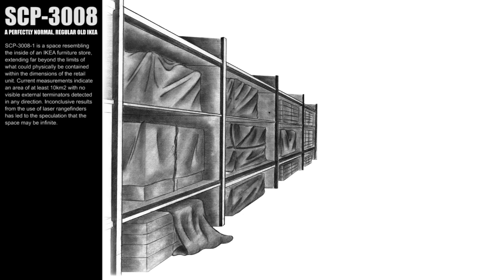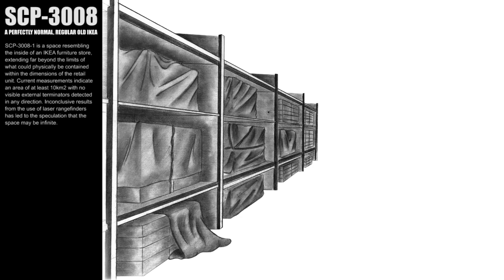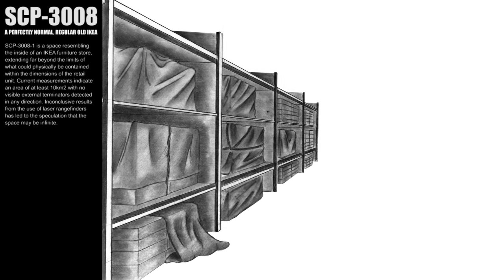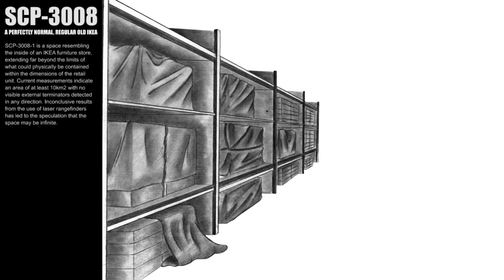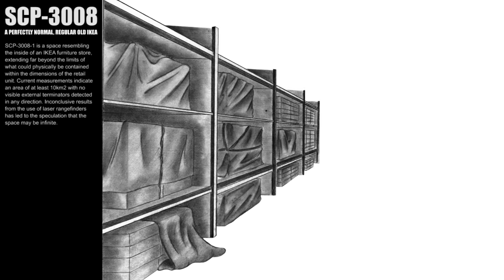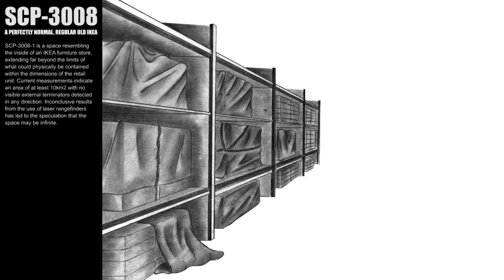SCP-3008-1 is a space resembling the inside of an IKEA furniture store, extending far beyond the limits of what could physically be contained within the dimensions of the retail unit. Current measurements indicate an area of at least 10 km², with no visible external terminators detected in any direction. Inconclusive results from the use of laser rangefinders has led to the speculation that the space may be infinite.